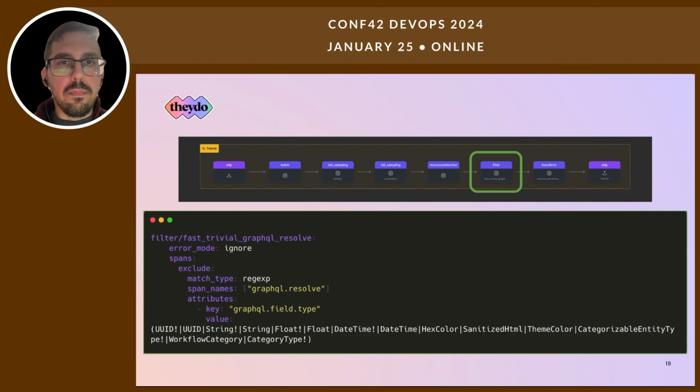The last processor we have that also filters some data is this filter that excludes any span taking into account an attribute. And in this case, the main difference with the tail sampling is that the tail sampler filters complete traces, while this one is filtering just specific spans. And because of that, we need to be really careful with the data being dropped, because dropping a span may lead to orphaned spans if the dropped span is a parent.